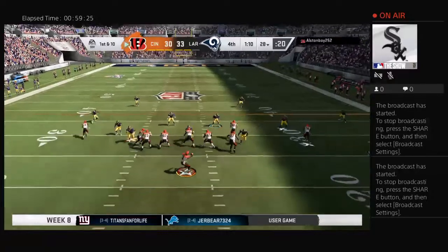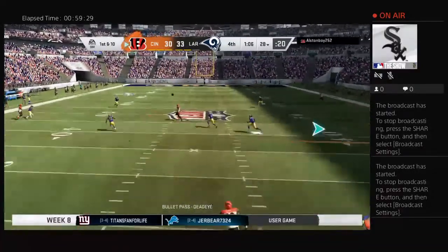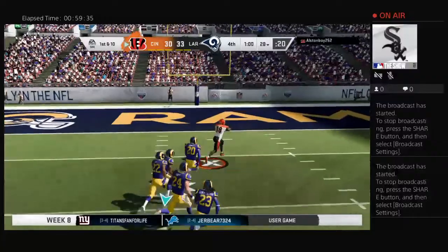And this is where your preparation and your confidence comes into play. They've worked on these situations. Yeah, they practice this all the time. They know what they want to get done. There goes Green.